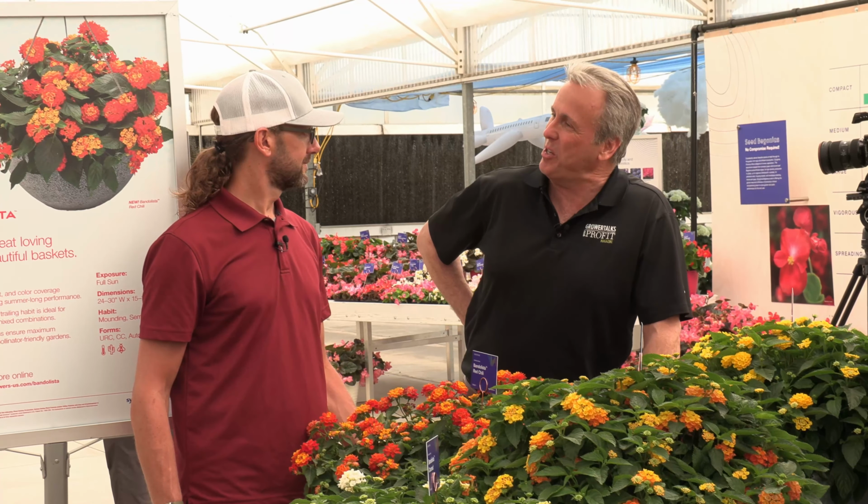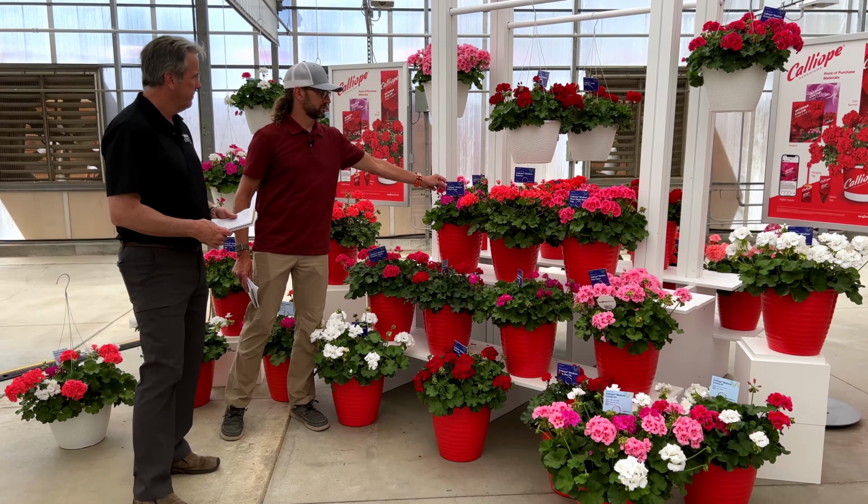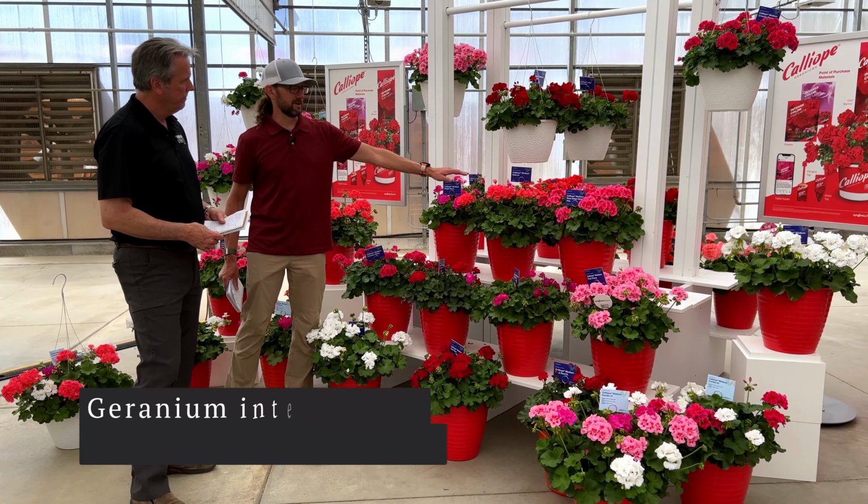We do, and these are in the Calliope Medium series. There's Bright Rose is new, salmon is new, and then an improvement on their Rose Mega Splash. And these are fantastic garden performers. Well, I don't need to tell the viewers about Calliope. This is probably the #1 selling geranium in America anyway, the dark red. And the medium salmon brings a nice bright color to the series.